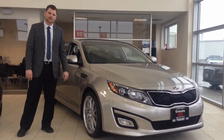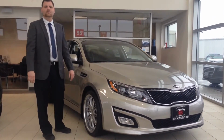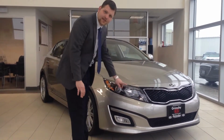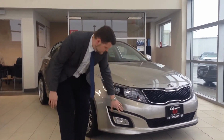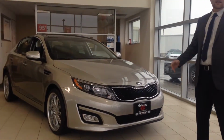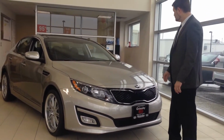It does come standard with 18s on the EX Luxury model, 16s on the base model, 17s on the EX model. As we make our way to the front, it does have the HID headlights, LED running lights, and fog lights in the front. You also notice the Kia signature grille on this vehicle. It is what Kia is using to really define all of our cars.